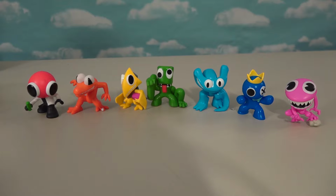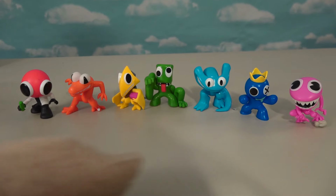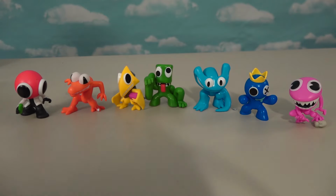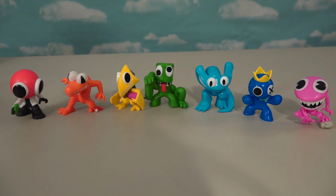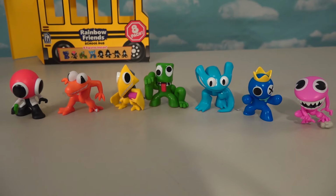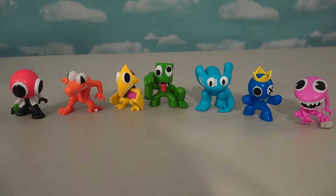Now we got all 7 of them. Yeah, we've got the light blue to make our Roy G. Biv lineup. Ah, yeah, cool. So there they are, all 7. And all you have to do is buy both packages to get this set up. Oh, isn't that cool? Oh, I just love it. So there they are in spectacular fashion.